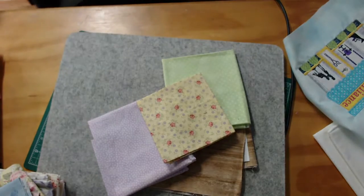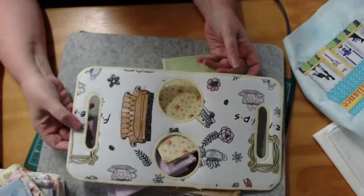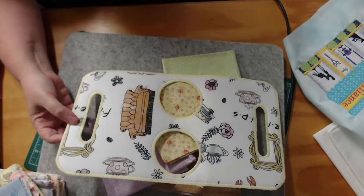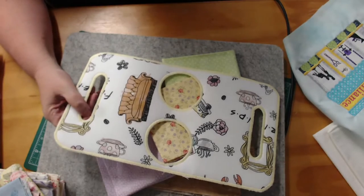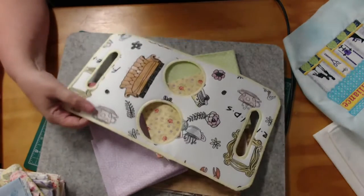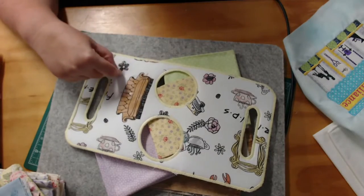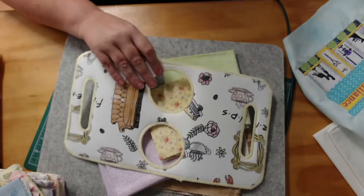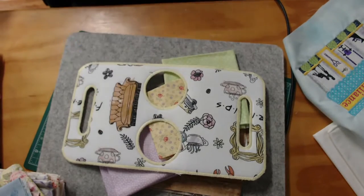rose print. The other thing that I wanted to show you is I've been playing around with the coffee carrier, getting it ready for the show season. This is going to be one of the classes that we offer. And I had this Friends fabric that I bought because I love Friends. Couldn't think of what to use it for. Coffee carrier, just perfect.